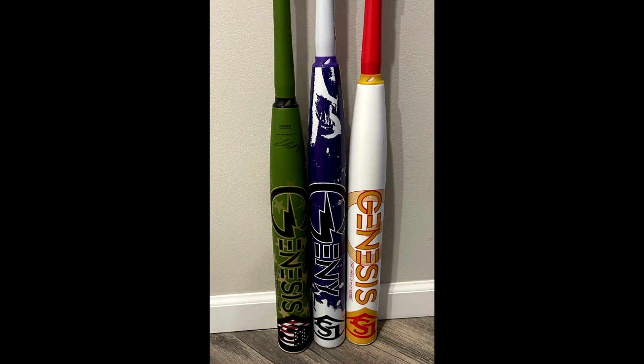And here is a picture of this compared to a 12 and 13-inch barrel, just to kind of give you an idea that this is actually a little bit bigger. It actually kind of looks funny in person, but you learn to get over it real quick once you start swinging it, that's for sure.